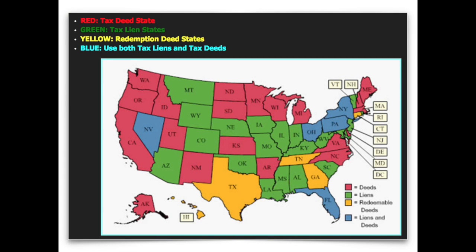First off, the red states utilize tax deeds, but that's also a little bit misleading because the yellow states also utilize a type of tax deed as well as the blue states too. So you have a lot of states here that offer some form of a tax deed.